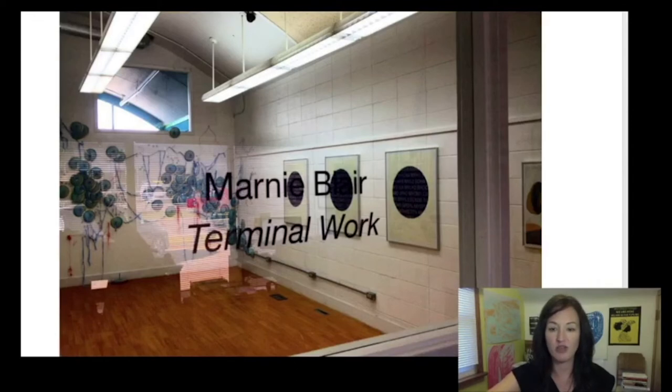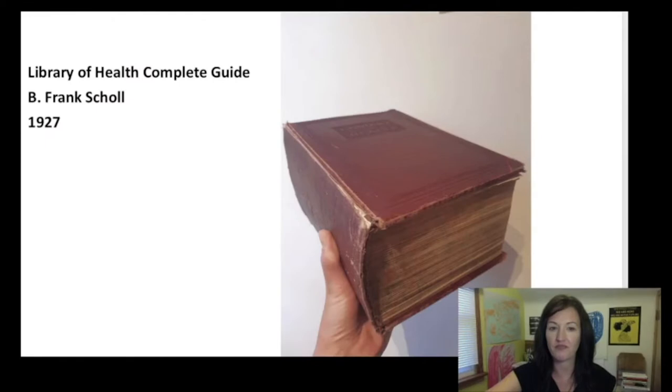Show photograph embedded in there. This brings us to the work that I'm currently doing.